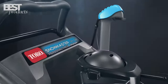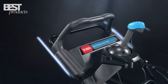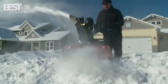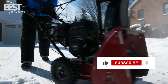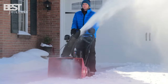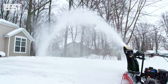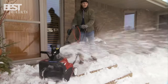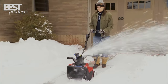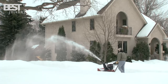Just squeeze the handle to engage the drive. The quick stick chute control allows you to change direction of the snow stream on the go. No need to stop. Weighing in at just 92 pounds, the SnowMaster 824 QXE maneuvers easily while still able to blast through heavy snow up to 18 inches deep. It can throw snow up to 40 feet with amazing accuracy. Between the lightweight size, effortless handling, and incredible snow-chewing power, it's easy to see why the Toro SnowMaster 824 QXE takes the top spot for 2024.